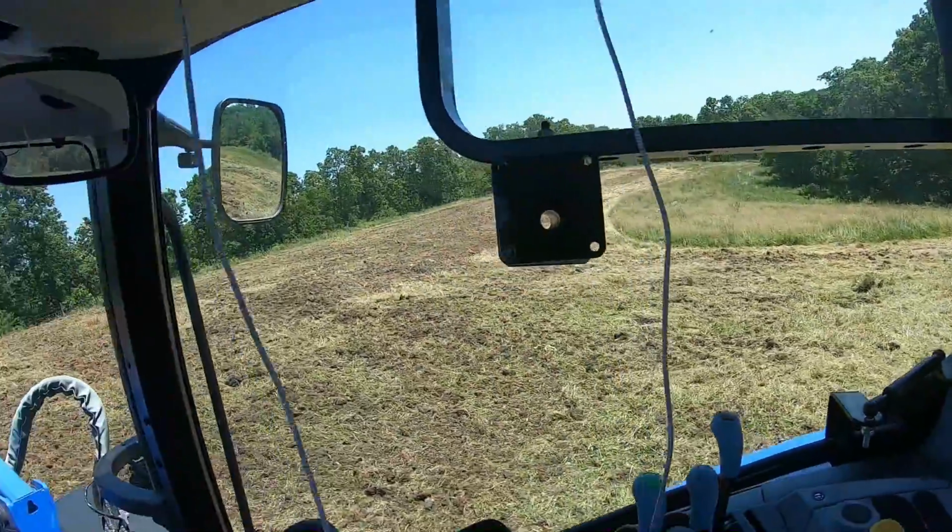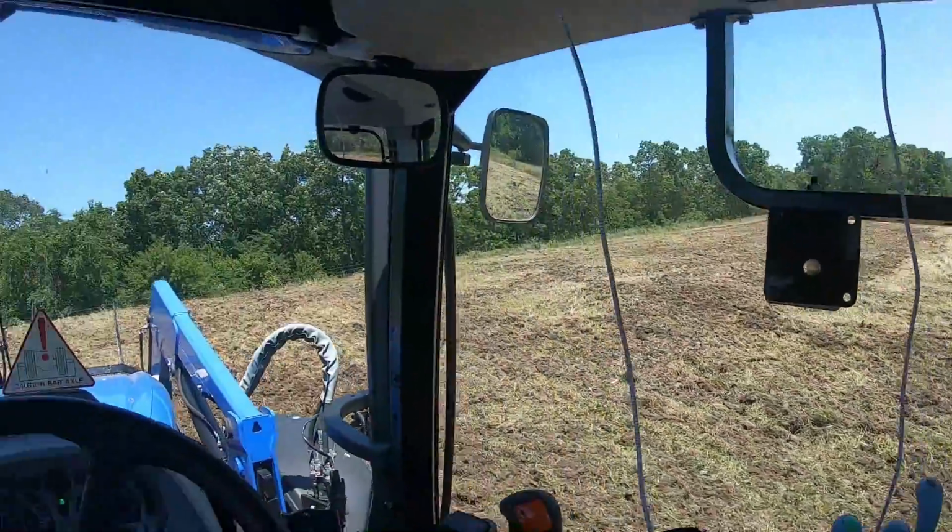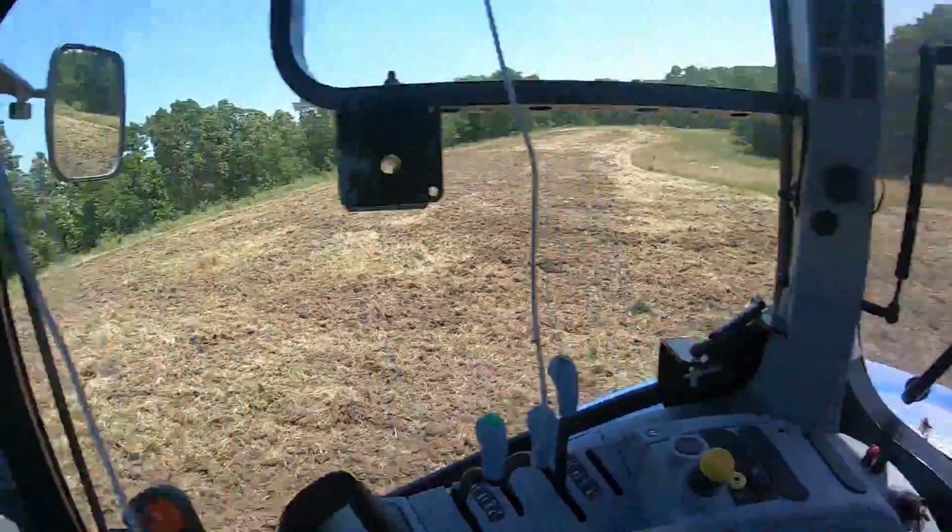And it's doing an okay job. Like I said, there's quite a bit of roots in here, so I don't know what we're gonna do, but we'll keep moving. So I found out, I'm running right now, I'm just doing my finishing pass.